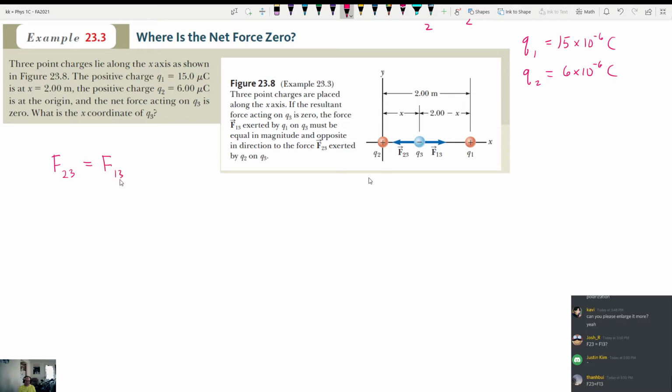Now, again, I wish these weren't on here, but would you all agree that if I put a negative charge inside of here, the positive charge on the left is going to pull it to the left, and the positive charge on the right is going to pull it to the right? Does everyone agree with that? Okay. Now, which charge is bigger? Q2 is 6, right? And Q1 is 15 microcoulombs, right?